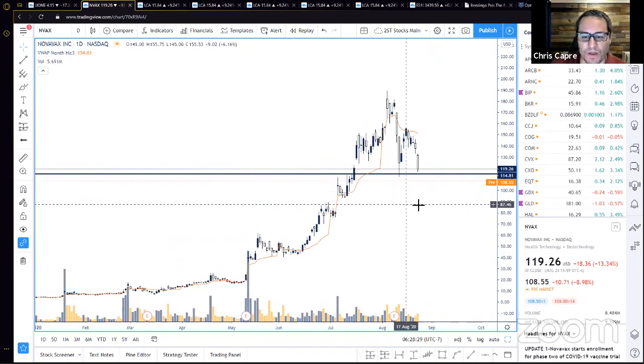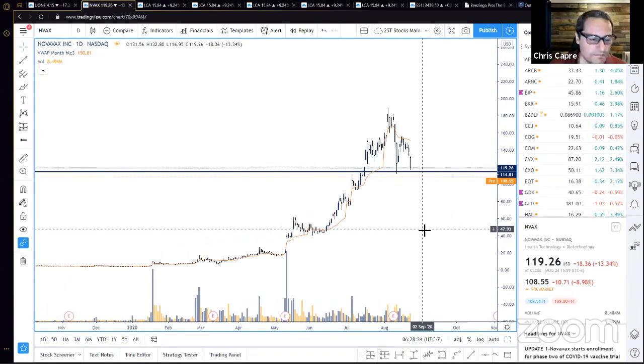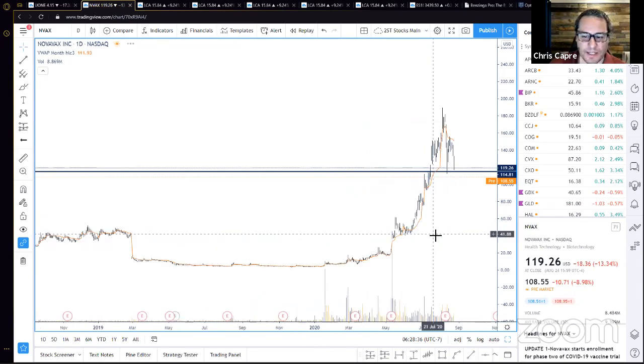So, if there's a vaccine, I personally don't give a shit which country it comes from, as long as it's legit, safe, take it. That's the deal. That's what I want.